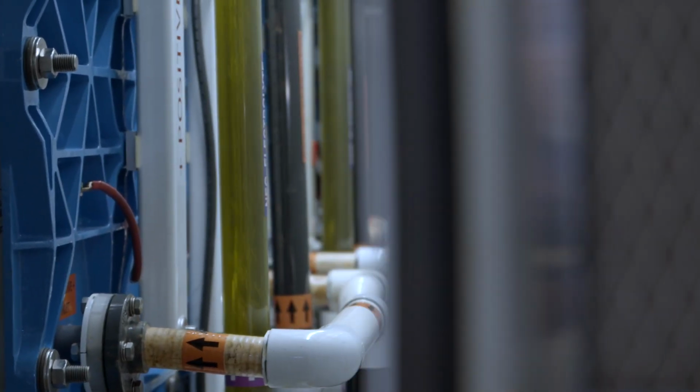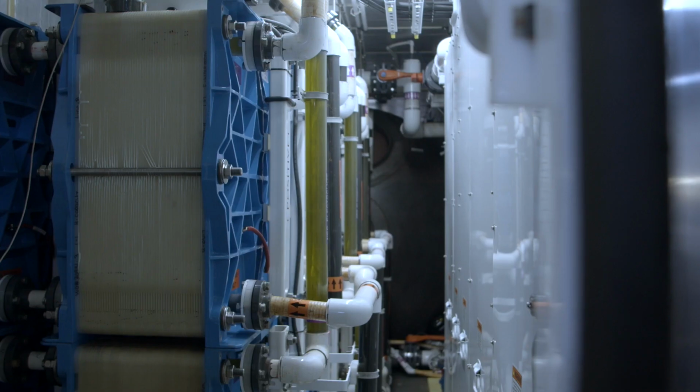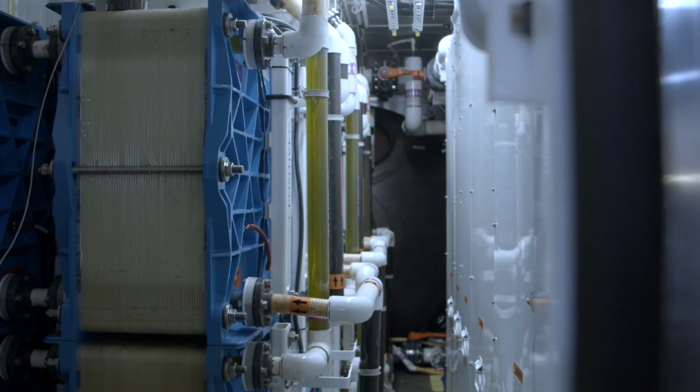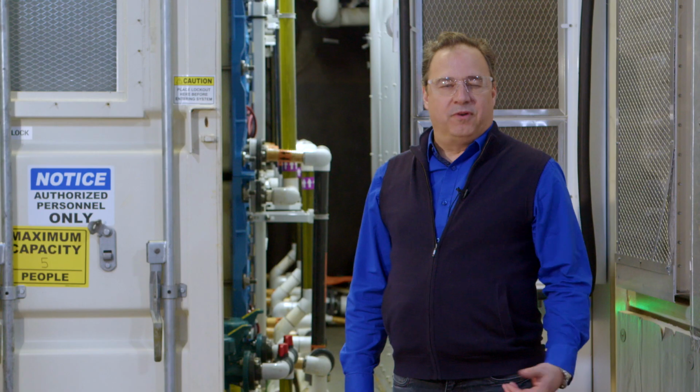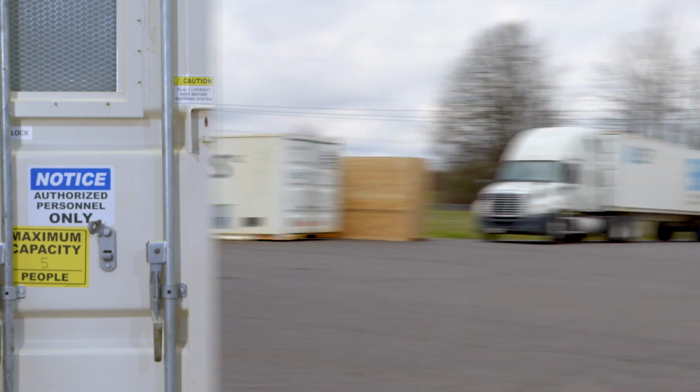So once the quad pods are loaded into the container here, the next step in the process is to do a functional verification test to make sure that our electrical connections and plumbing connections to the battery stacks are in good working order. These test bays here can do both AC and DC type batteries. From the functional verification test, we then move to an end-of-line test.